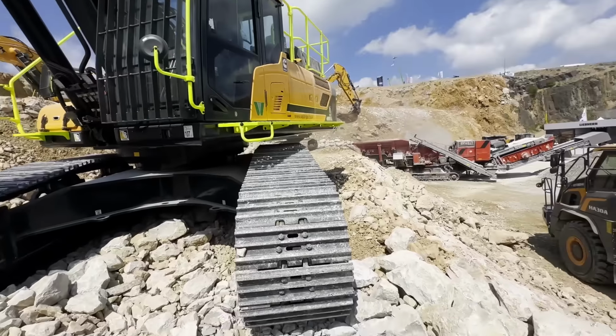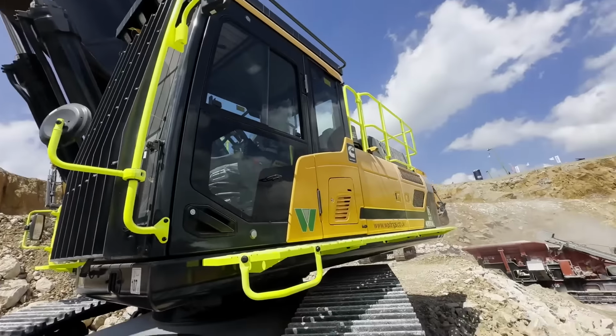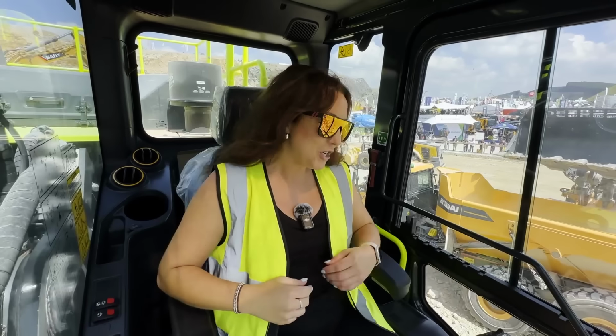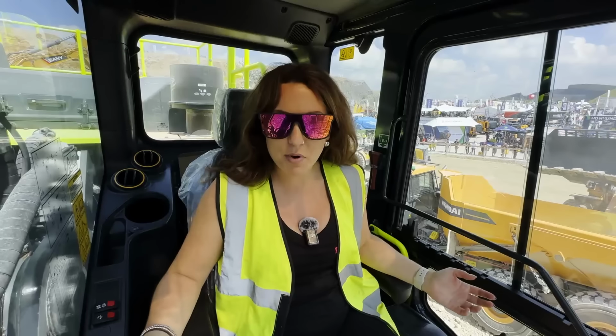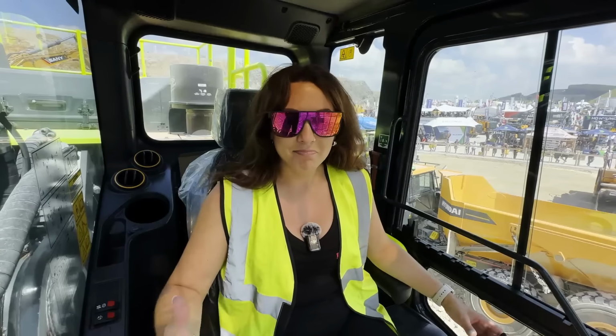Finally, it's my turn in the demo of this one. Got Ben down there, dump truck, and I'm gonna get a go in this. I see this every time when I'm in these big machines. I can hardly hear it when I start that engine. It's literally, can't hear that.